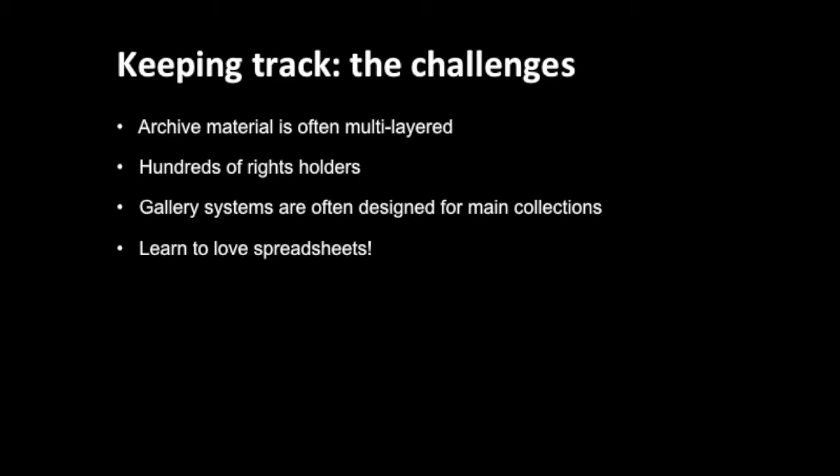As you know, archive material is often multi-layered. So with a postcard, you may have who writes on the back of the postcard. You've got maybe an artwork on that postcard. You've got the photographic rights of that artwork that's been taken. You're also dealing with hundreds, if not thousands, of rights holders when you're looking at any kind of scale of mass digitisation. And the reality is that a lot of the gallery systems, such as TMS, which we use at Tate, are just not geared up for that. They were basically designed for main collection work.